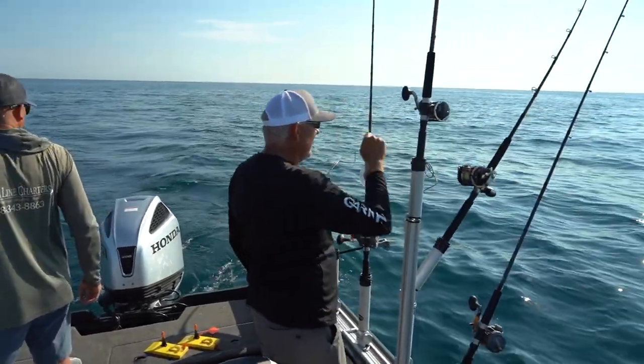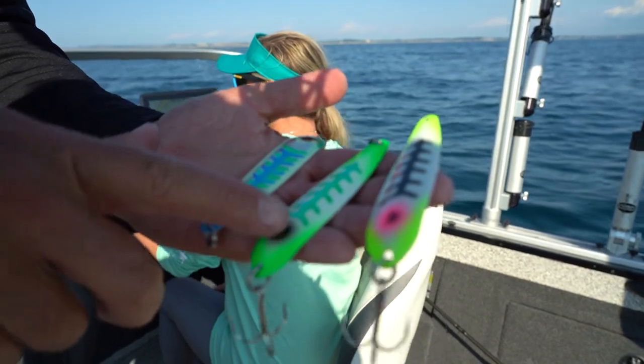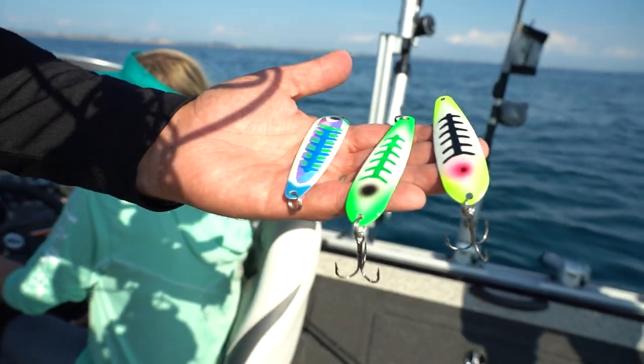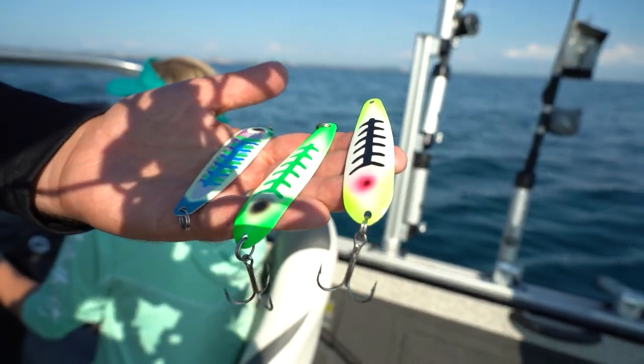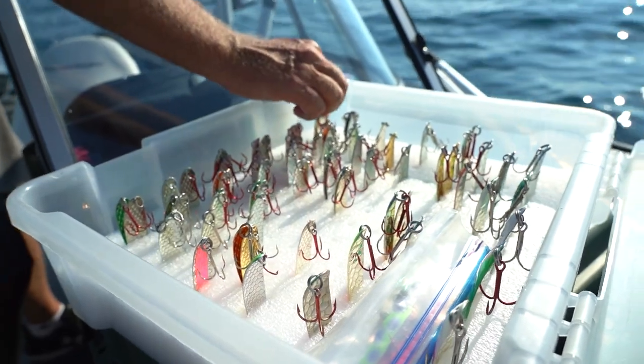This is just an assortment of Dreamweaver spoons. Now these are the smaller ones. This is an A-bomb, this is a glow green jeans. This one here is really good as a slider, but we're not really running riggers deep today, so I'm not sure we're gonna run sliders.